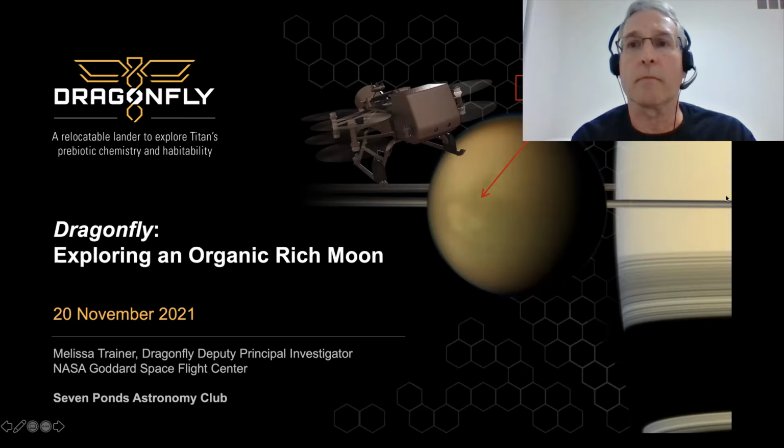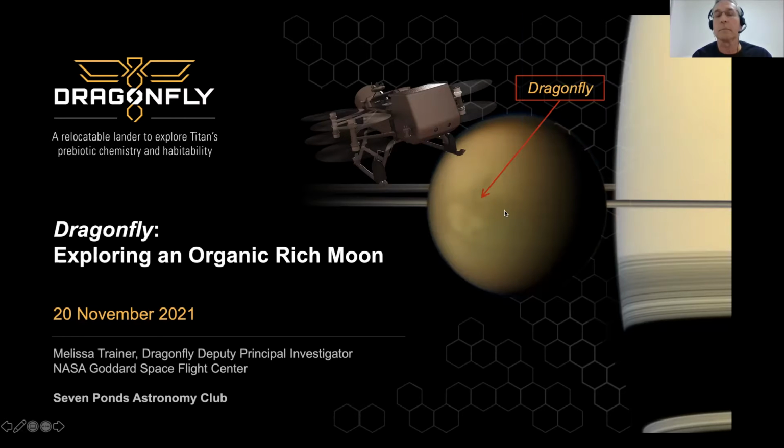Saturn's famous rings. This is an image that was taken by the Cassini orbiting spacecraft, which is the last time we had any kind of spacecraft in the Saturn system. And I'll talk a little bit about Cassini. And in this image of Dragonfly, you can almost see a little bit of variation in the surface, and the arrow points to where we're planning to go with the mission. And you can see we call it a rotorcraft lander. You can see it here, but of course it's not to scale. It's not that big compared to the planet.